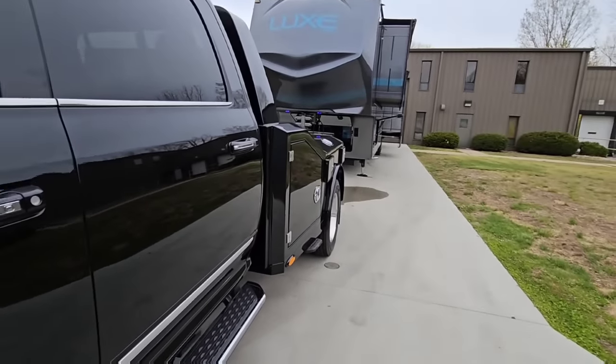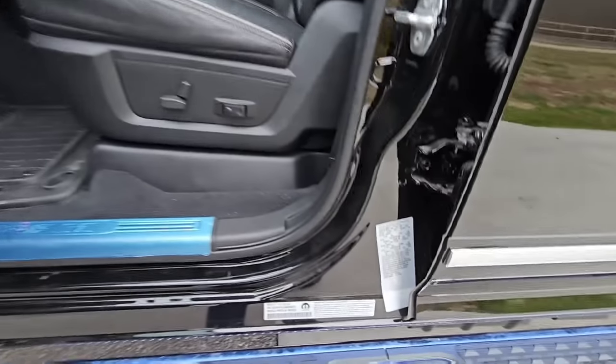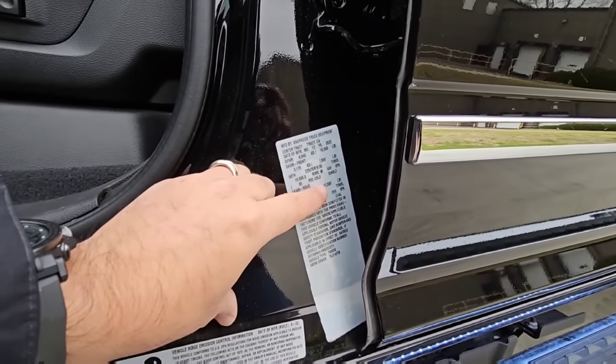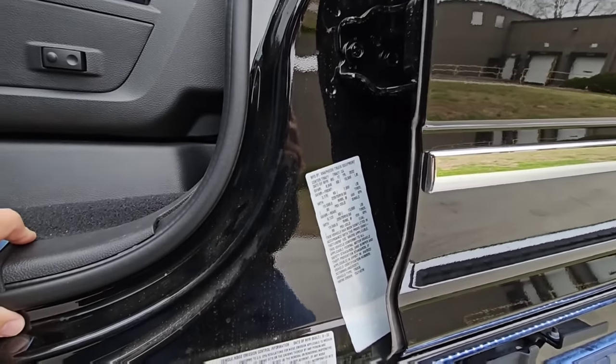All right, let's take a look inside of this truck real quick. First of all, they got some LED lights kind of running down this area right here. Looking at the door sticker. So your rear axle rating is 13,500 pounds. Front axle rating is 7,000 pounds with a gross vehicle weight rating of 19,500 pounds.